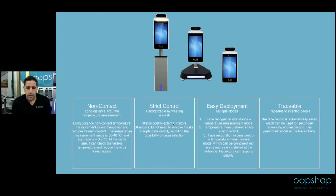The key features of these devices are across the board the same. It doesn't matter if you have a desktop or a 4-foot unit, they do the same thing. Non-contact, as we know, this is not a touch screen. We don't want people to get infected from the screen. The range, which I'll touch on, as far as temperature, is 0.2 to 0.3 Celsius. The control of the device and the ability for the device to recognize someone if they're wearing a mask or not. The ease of deployment.